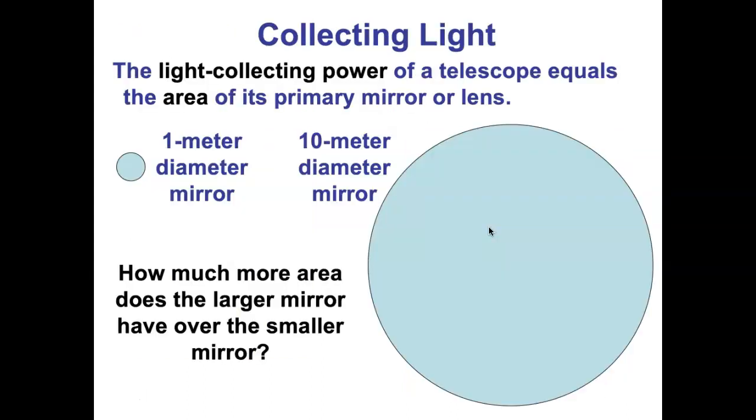Why? Well, because if you have a wider mirror, you've got a larger area to collect light with. Let's say you have a 1-meter mirror versus a 10-meter mirror. That 10-meter mirror is 10 times the radius, 10 times the diameter, of the 1-meter mirror. And if you remember your geometry, the surface area of a circle depends on the radius squared, right? So if you have 10 times the radius, you're going to have 10 squared times the area. What's 10 squared? It's 100, right?